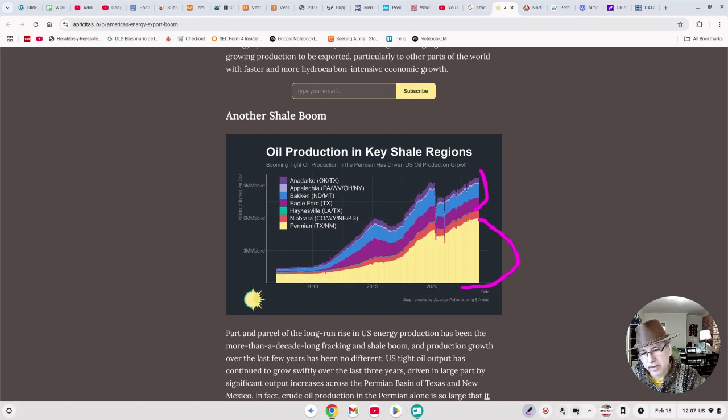So they all started about equal here, but over time, because these started earlier, because they're not as good, Anadarko, Appalachia, Bakken, they all start experiencing declines, and Permian becomes a bigger and bigger part of U.S. production. And as I said, Occidental has most of their assets in Permian, and as these guys can't produce more, the price of oil should go up, and then Occidental should benefit.